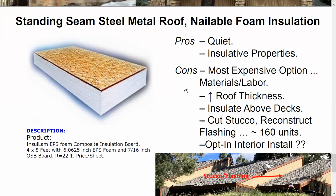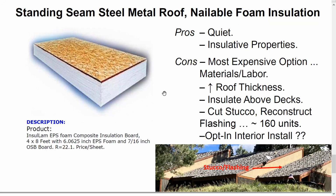From an engineering standpoint, it increases the roof thickness. Now, this product here is 6 inches thick, and it only gives you R-20 or 22, which I was surprised to see. We'll get to the engineering problem in a second. Eric brought this up the last time we talked about it. To do it right, you'd have to insulate above the decks, which is just, you know, insulating Mother Earth.